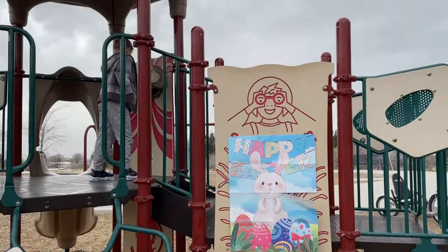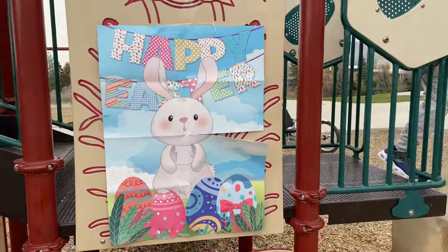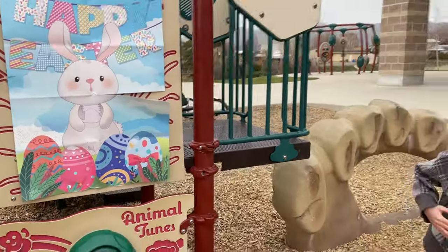We're at the playground now, and look, even the playground is celebrating Easter. Oh, he's so cute.